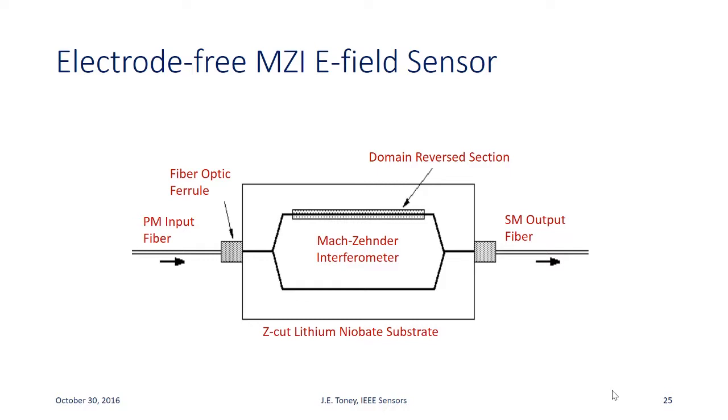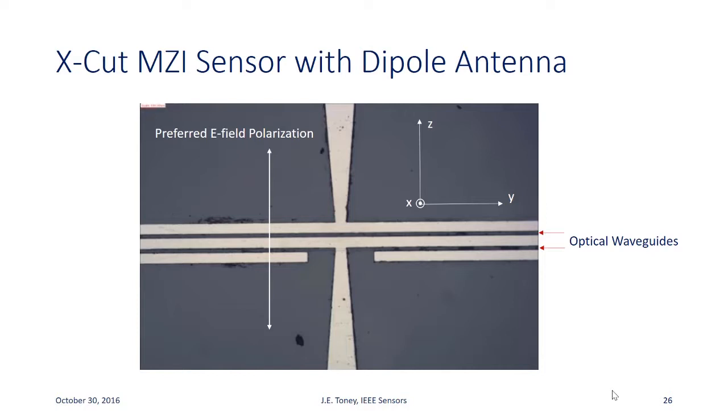You don't need any metallic electrodes. But you have to use a Z-cut, which makes it rather unstable, so we tend to avoid that. So if you want to make an X-cut sensor with an MZI, you have to use an electrode. Now it's not as bad as putting a big metallic waveguide in the region we're trying to measure the field. This is a small region. This is less than a micron thick over a region of a few millimeters.